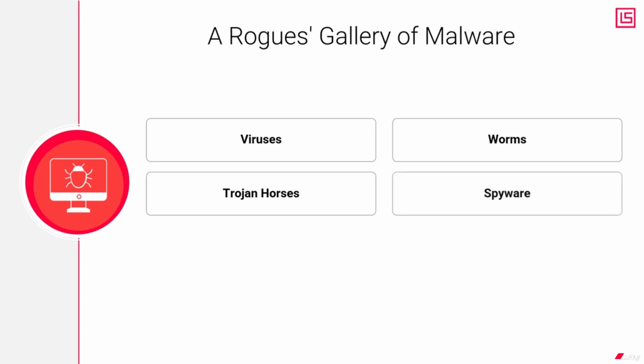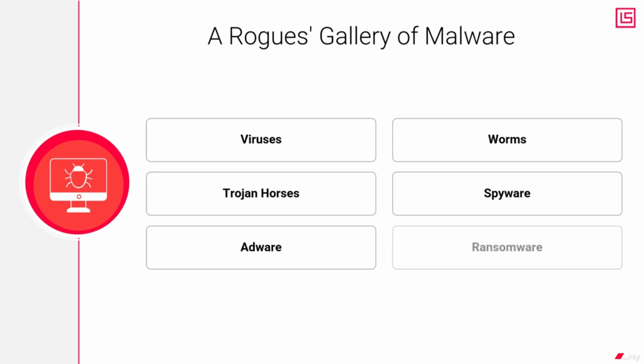Spyware is software that runs silently in the background, spying on your online activity and stealing your personal information like passwords or browsing history. Adware is software that displays unwanted advertisements and can sometimes track user activity. Ransomware is a particular type of malware that encrypts your files, holding them hostage until you pay a ransom to decrypt them.